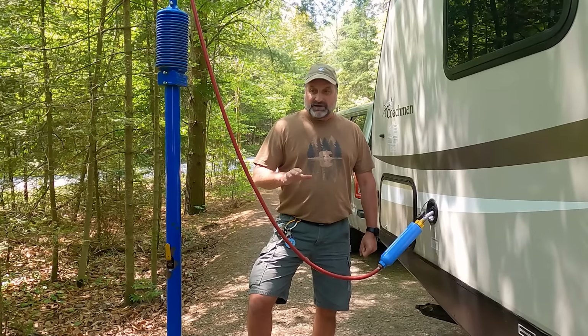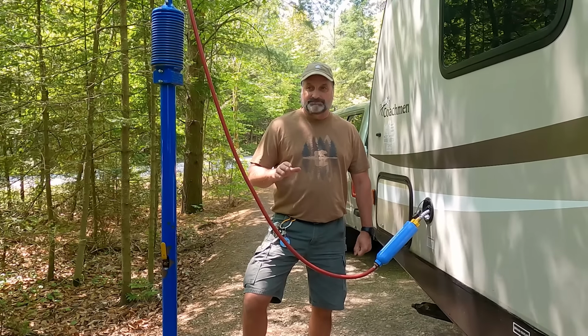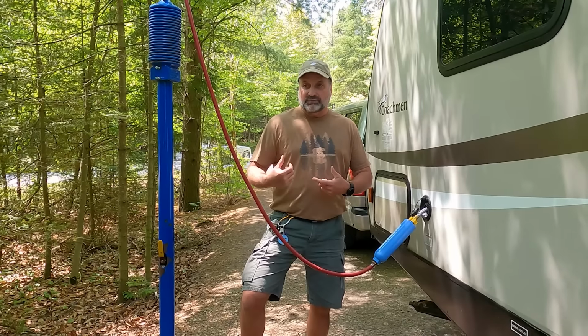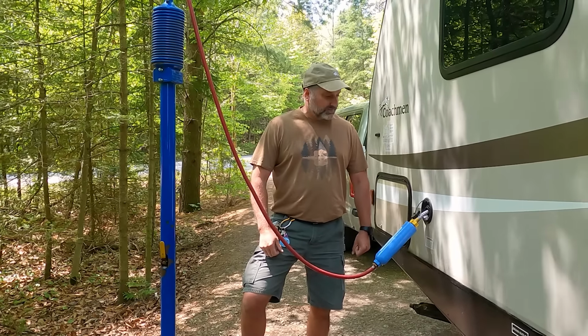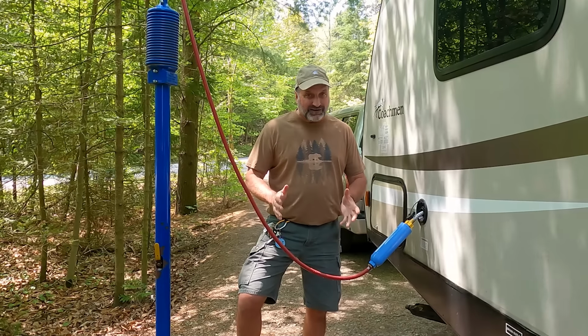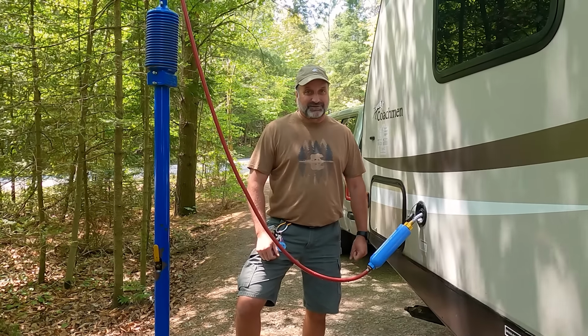This is great because this park is more modern, I guess. Way more electric sites than non-electric sites. So they are set up right for it. Now, if a park like Pinery could do this, this would be fantastic.